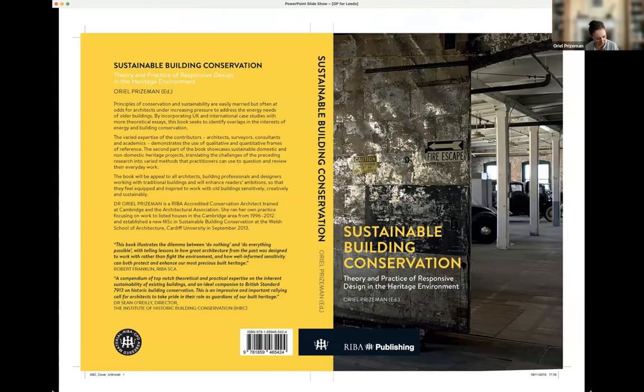And there is an edited book which includes an essay. I think Claude was looking for some building physics. There is an essay in there by Simon Lannan, a colleague, which looks specifically at defending the use of SAP calculations, the standard assessment procedure.